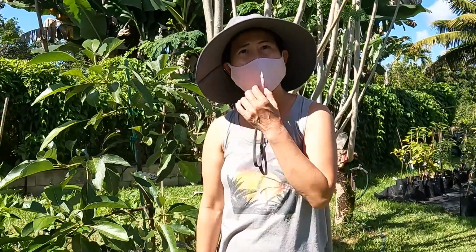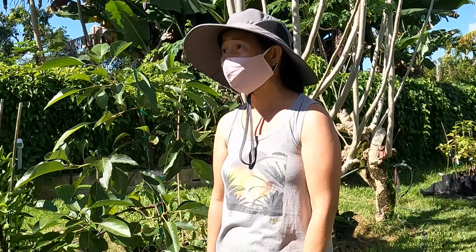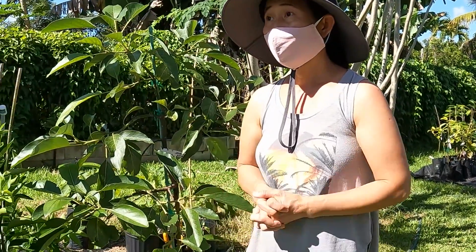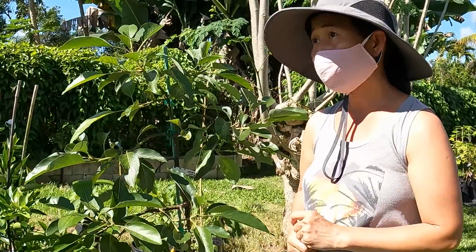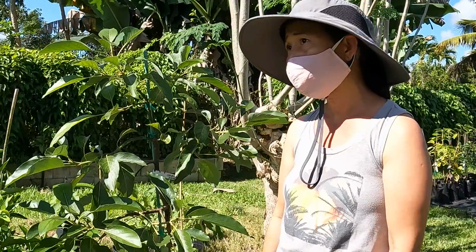How should we plant it? I can tell you how to plant it. I can give you instruction or teach you guys how to do the planting. It has to be at least 2 feet deep and wider. A good drainage is important. If you guys have very good drainage, then you will not have a problem.